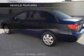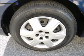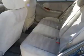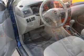smart choice. And with these notable features, you won't want to miss out on the opportunity to own this amazing ride. Air conditioning, power door locks, power windows, power steering, cruise control, an AM/FM stereo with a CD player, an adjustable tilt steering wheel. And for your peace of mind, the following safety equipment is included: daytime running lights.